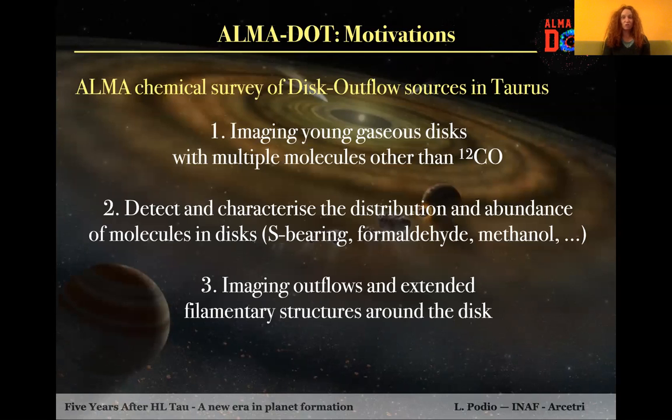The main motivation is to obtain images of young gaseous disks with multiple molecules other than CO, which is dominated by the outflow and the envelope, to detect and characterize the distribution and abundance of molecules in disks, not only simple molecules, but also sulfur-bearing molecules and simple organics such as formaldehyde and methanol. And finally, we also want to image outflows and extended filamentary structures such as accretion streams onto these young disks.